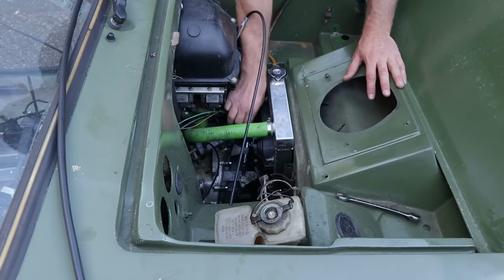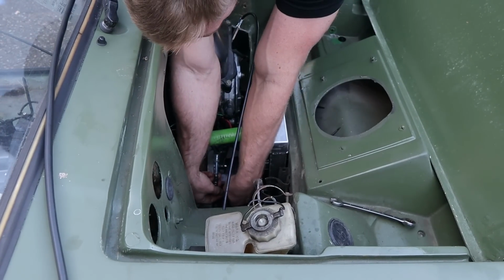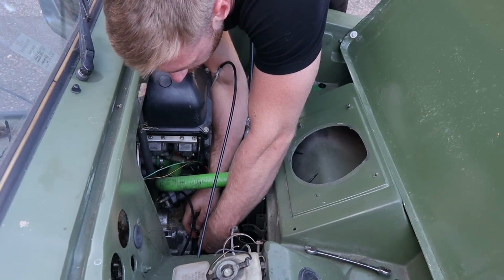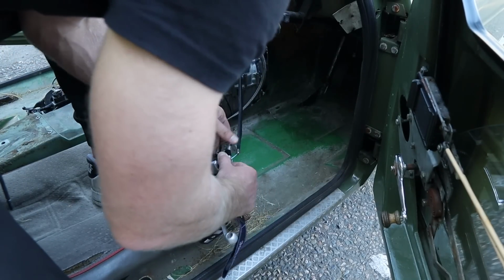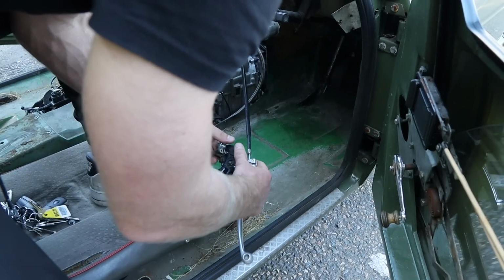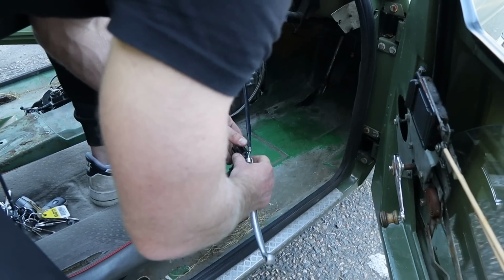It's just an 11mm nut, and you can just slide it out, and then you can just slide it away from the actual mechanism. Now the new clutch cable was around £7 on eBay, and it's literally just as simple to install it. And once you've got it into the engine side, you can actually install it back onto the lever. It's almost pretty much just like a bicycle cable. It's pretty much the exact same design.